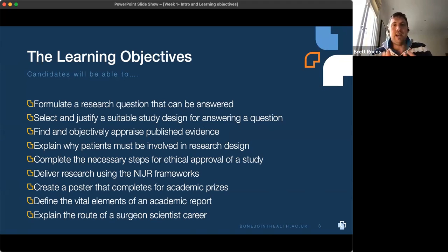I want you to be able to create a research question that can be answered. And that's where this all starts from. Unless you can think, well, I wonder what the answer to this particular question is, research really goes nowhere.